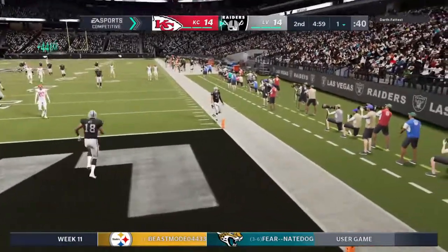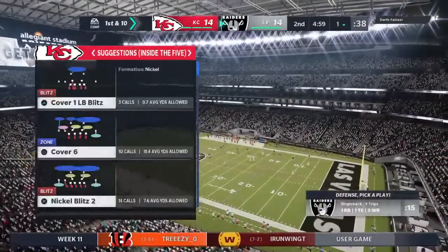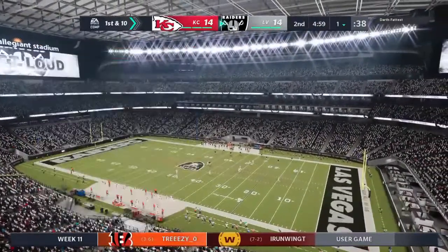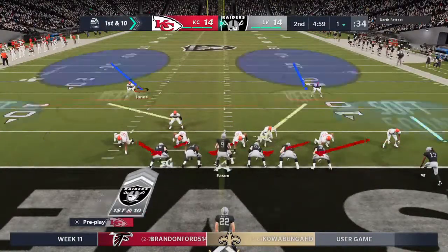And out of bounds, sailed over, looked like right near the pylon. This one's going to be perfect. Directional kicking at its finest, right down at the 1-yard line. The Las Vegas offense ready to start this next drive.